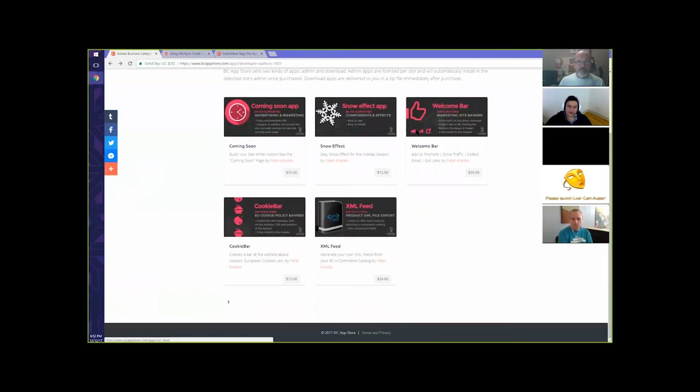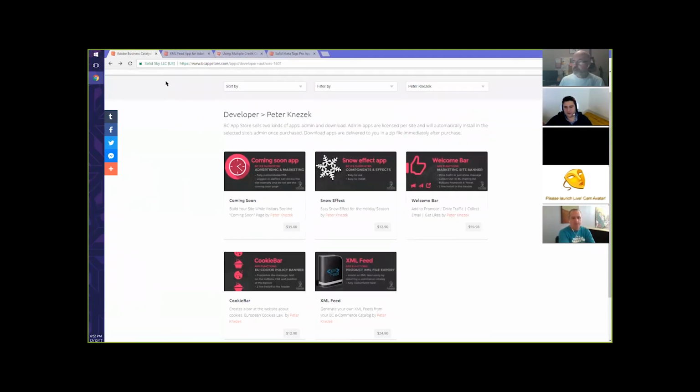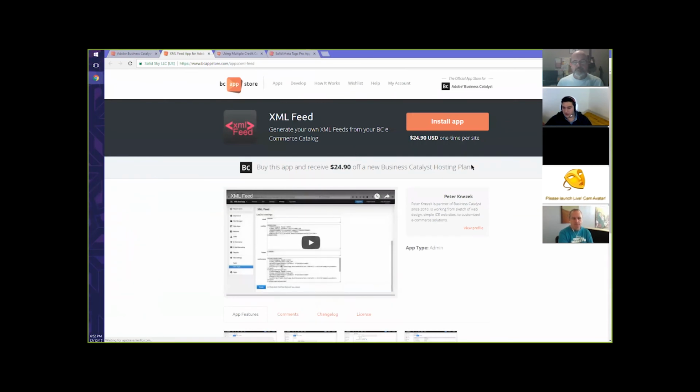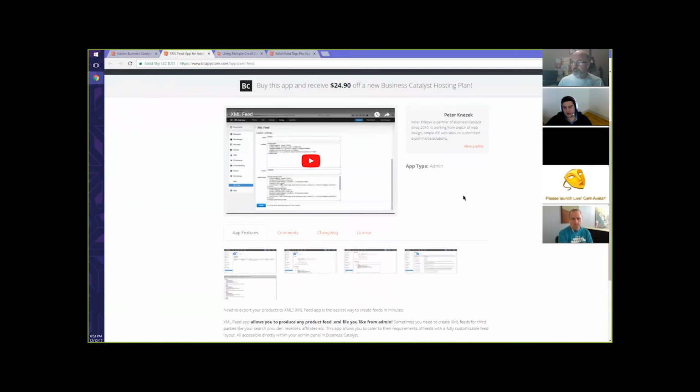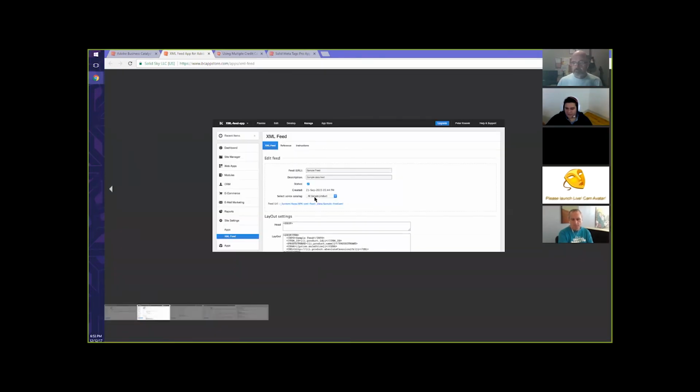Another one that I've been getting asked about: I think in the Facebook group people were asking, and we saw some comments come through, about the XML feed app from Peter here. And this app is very useful. We've used this on a couple of our e-commerce sites to hook into Google Merchant Center. You basically choose your catalog, or you can choose all catalogs as well. When you run the app and hit save, it's going to grab all the catalog products and output an XML file right onto your site.